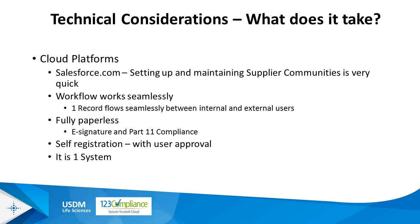You can give them access to reporting so that over time, let's say they perform 100 investigations in the course of a year, they can run reports around it and view data for their own information. And also, they are part of your workflow. So you assign them the 3 steps that are relevant to their workflow, and they have access only to those 3 steps. And then, with e-signature, fully paperless, they do the signatures in their own system, and so on.